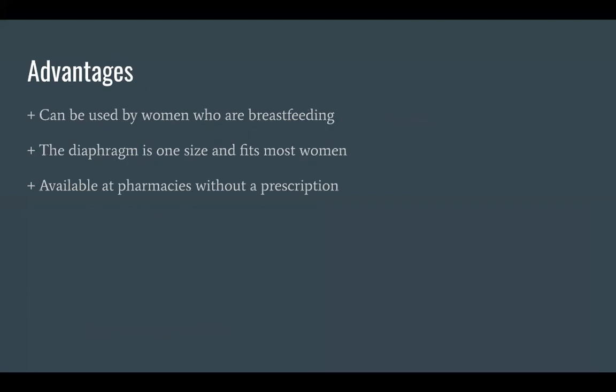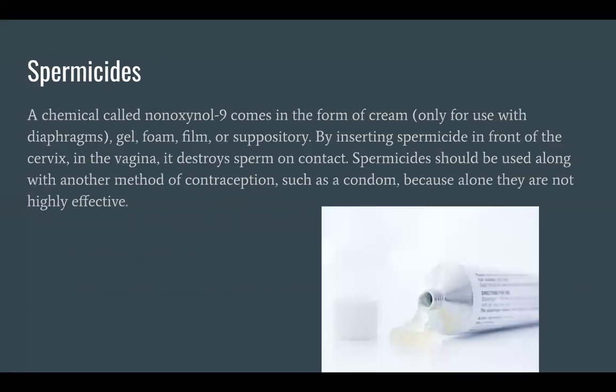Advantages: can be used by women who are breastfeeding. The diaphragm is one size and fits most women, and is also available at pharmacies without a prescription.